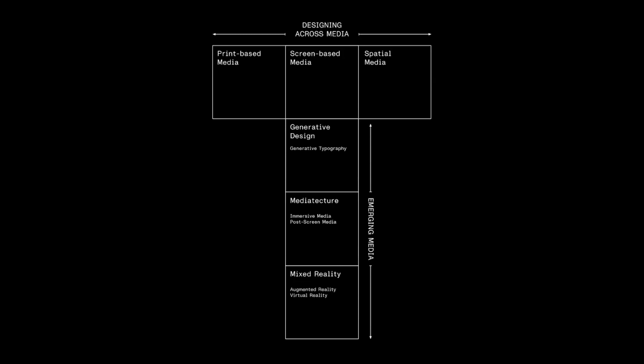So it's a really great way to do a lot of really hands-on learning, with the goal of being able to take what they're learning in generative design and media texture and apply it in the Type 5 class, but also whatever classes they end up taking in the future.